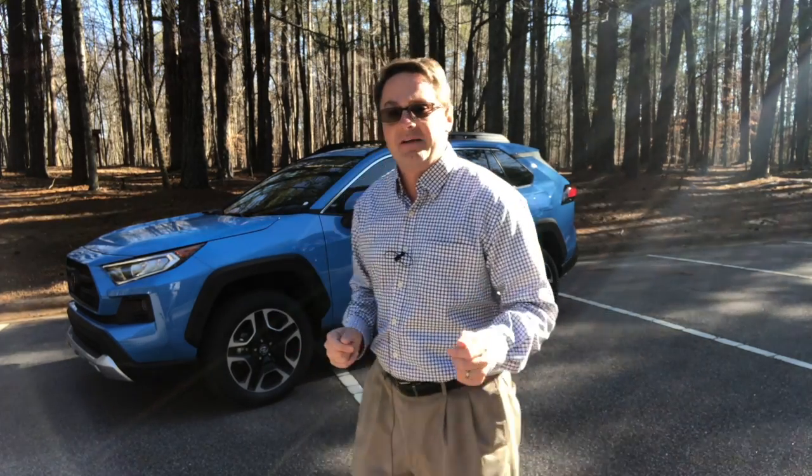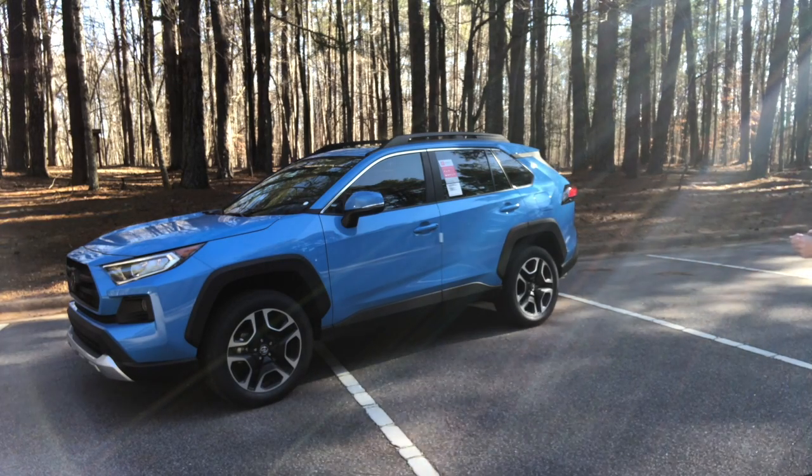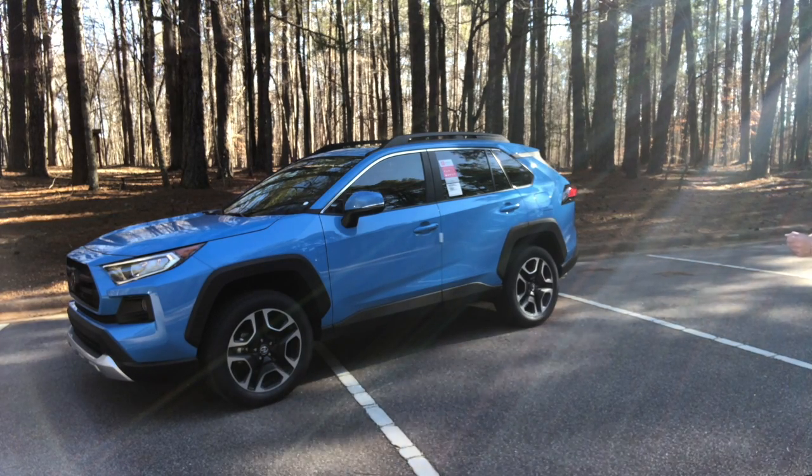Now I got a great review today. It's one that you guys have been asking for. The 2019 Toyota RAV4 Adventure all-wheel drive. This particular one is in the color Blue Flame. I hope you love it. Props, shout outs, raise the roof.